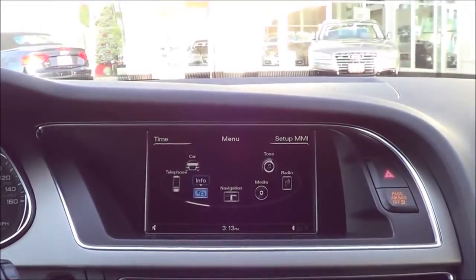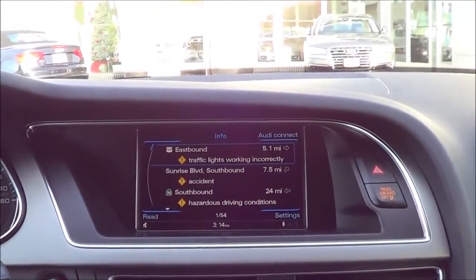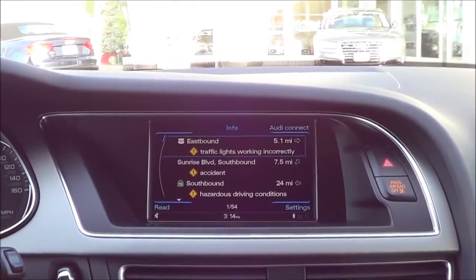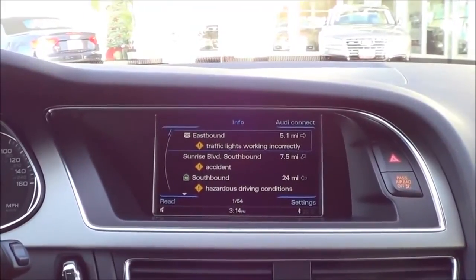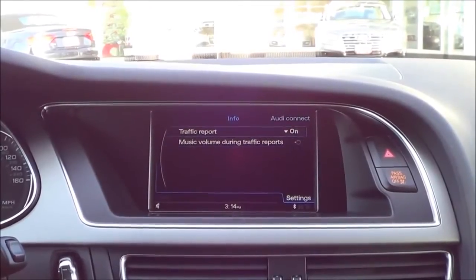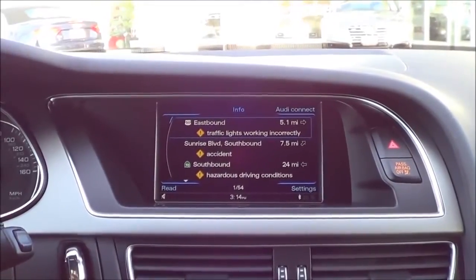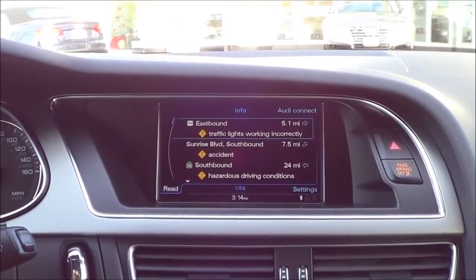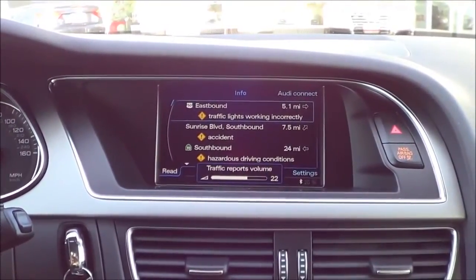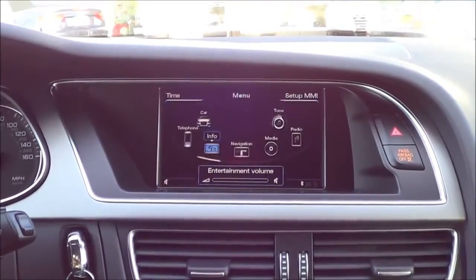And coming to info, that shows you like your traffic incidents, and then you have your Audi Connect, which allows you to access various things through your smartphone data connection. Coming to settings, you can turn the traffic report on or off. And then you can read it aloud if you want. US 50, eastbound 1 Avenue in both directions. Traffic lights working incorrectly. And let's get back to the main menu.